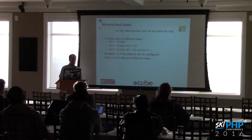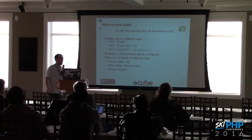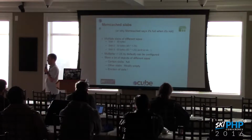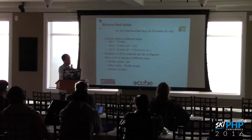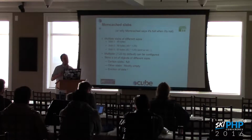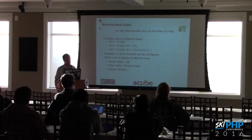The problem is, if you store a lot of objects of different sizes, then you might get a lot of different slabs of different sizes. And certain of them will be completely full, while others will be mostly empty or even completely empty. And if you then try to store one that's in a slab that's already full, it will throw out old information. So memcache by default kicks out the least recently used data, which could be a problem if, well, you're storing session information in there, for example.